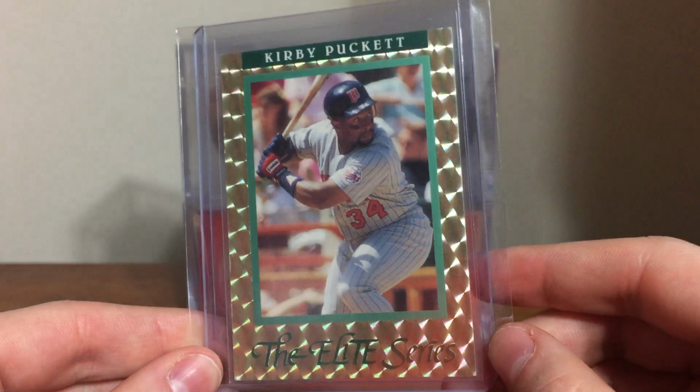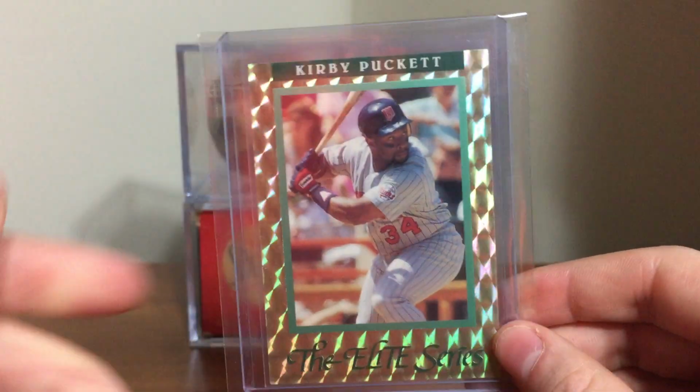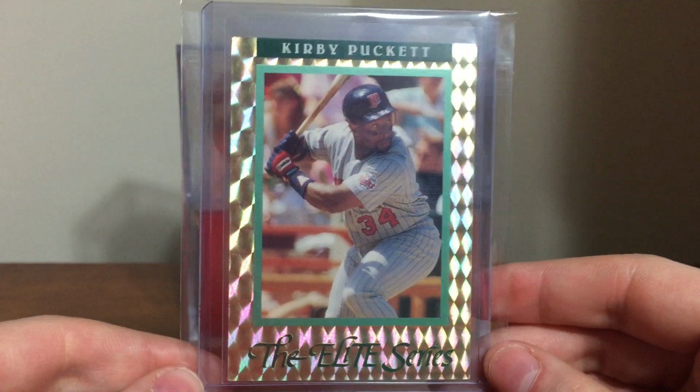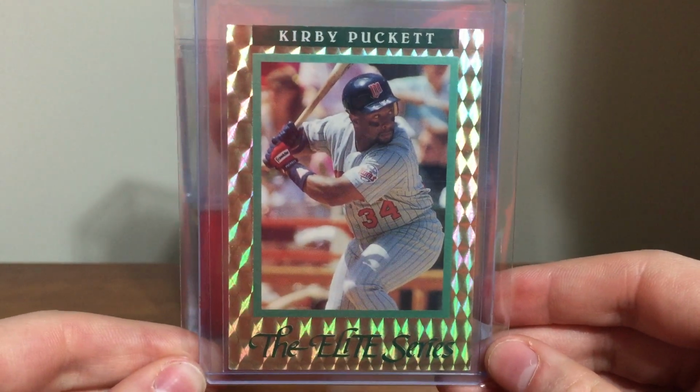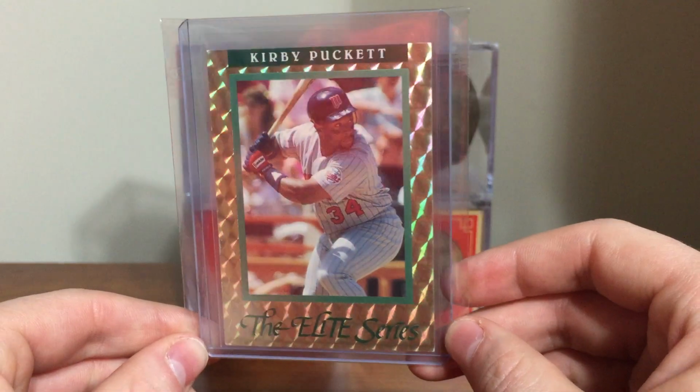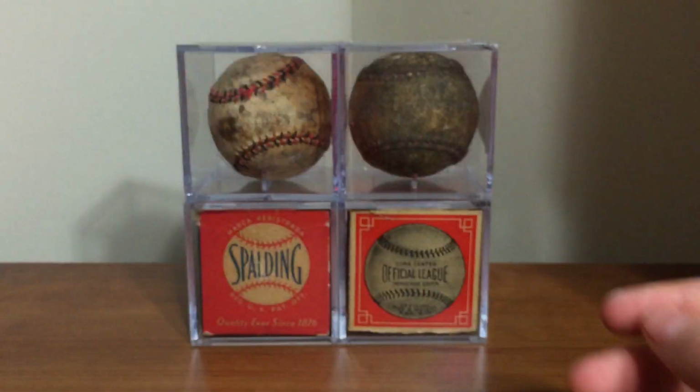So, just an absolute beautiful card. I love the story behind this card. I love the whole allure of this. People still chase these. These cards bring big money still. And it's just an absolute beauty. The Elite Series Kirby Puckett.